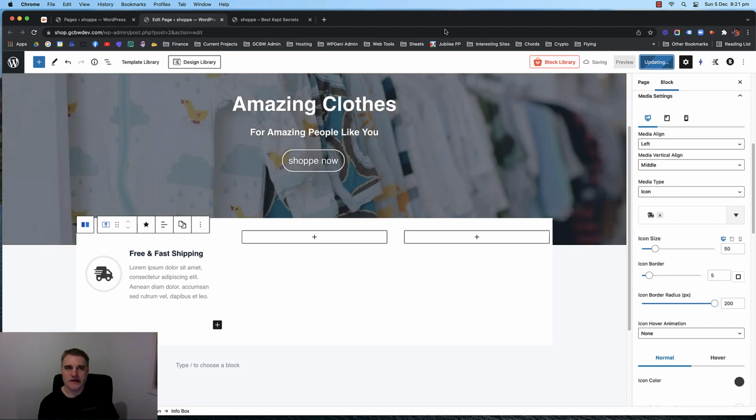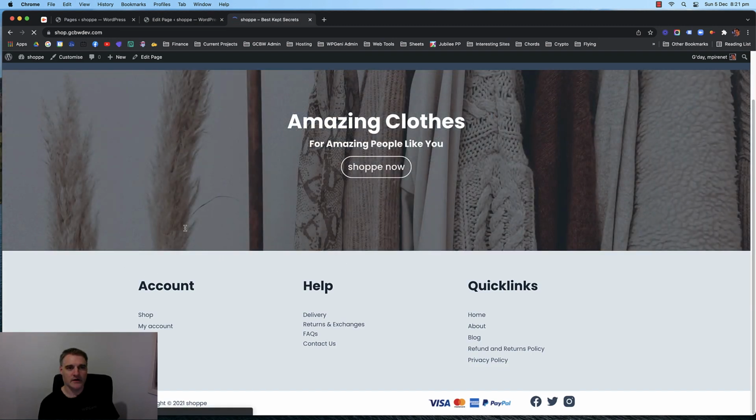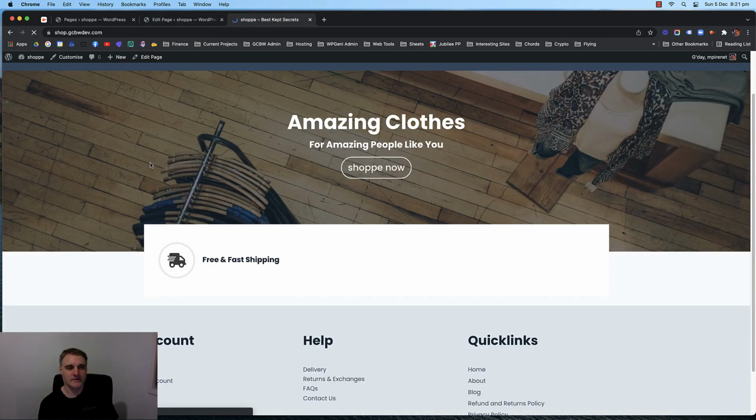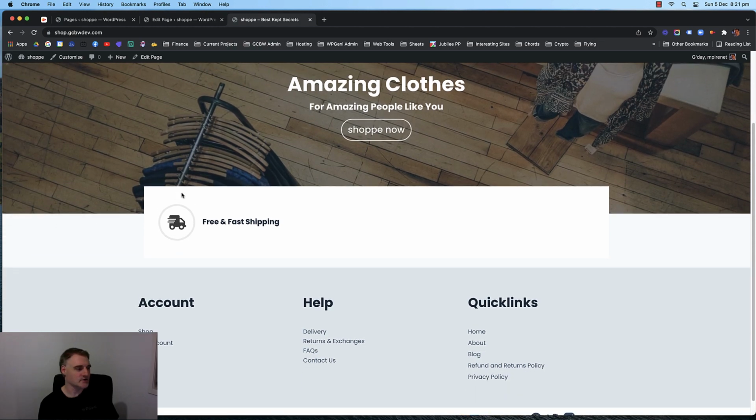Alright, so if we go to update and I go and refresh, the box may not work out the way that we see it in the back end. I just had to wait until that updated. Okay, so that's looking pretty cool. That's not too bad actually, that's pretty nice.